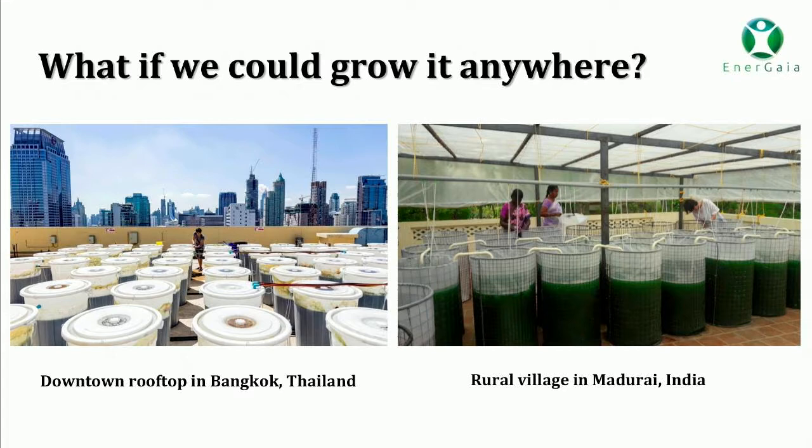We actually grow this in urban environments in Bangkok and Singapore. We also grow in rural environments in India and Bangladesh.